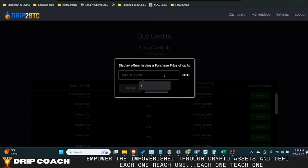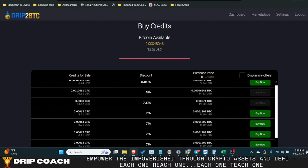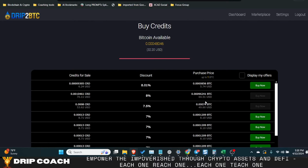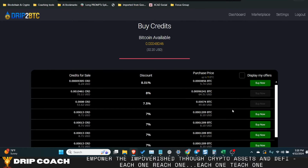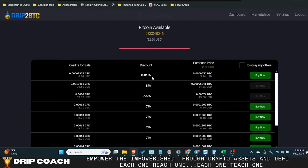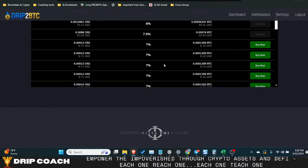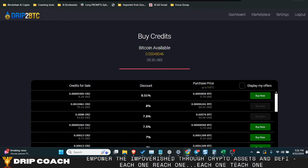But you can change this to 1 Bitcoin to see more, and then it'll show you other values that may exist that you couldn't see before. But you still can only purchase whatever you have in your wallet. Right now these are available for me to purchase, but I don't have enough, so the buy now button is grayed out. By default it's arranged by the highest discount. So the further you scroll down, the less of a discount you're getting on the Bitcoin. You don't need to spend a lot of time scrolling. You can just stick to whatever is at the top of the offers.